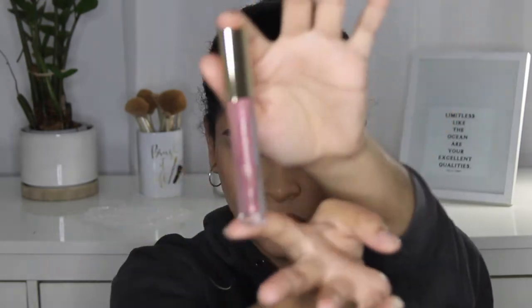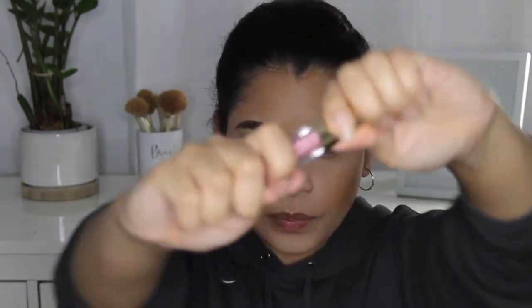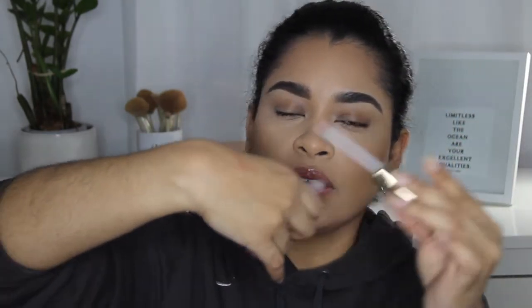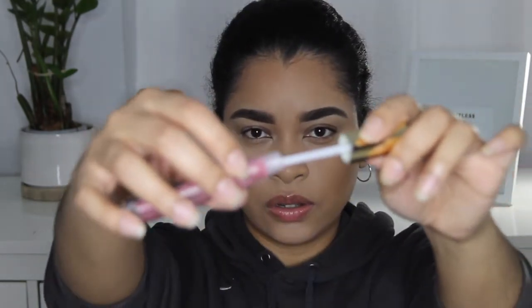$17. I always get very confused with the numbers. The third thing that I get was this lip gloss right here. This lip gloss is from Vintage by Jessica Labiskin. Happy guys, my camera is catching everything, and the brush is like this, and that's how it looks. So beautiful.